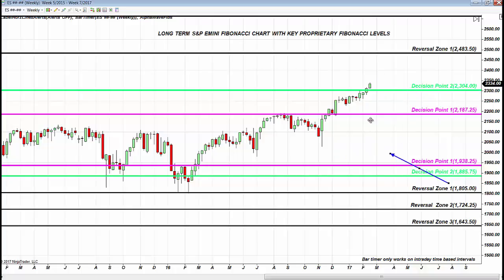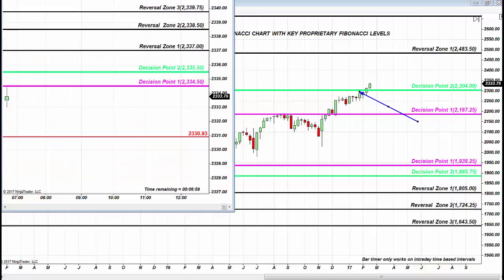S&P is off to the races. S&P broke through second target. When it comes to day trading, you're witnessing the accuracy of my method instantly. Same exact levels institutions are using on long-term charts. So, will S&P blast through this level?